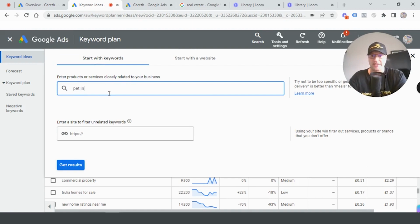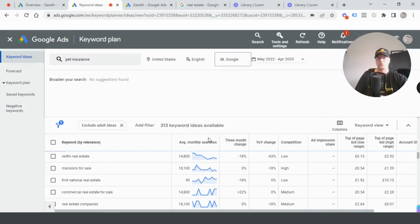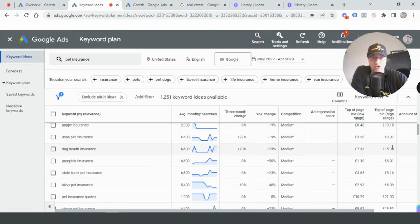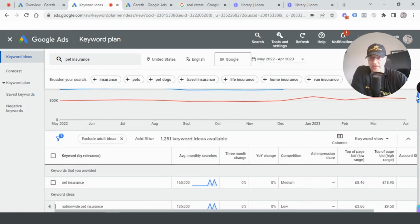So let's take another one, for example. Let's take pet insurance, right? So let's say we've got a couple of pet insurance companies inside our Google coaching program, and we also have a host of different types of insurance companies as well. So here's what we need to do. Now this is another example, right, guys? Look at this. Pet insurance, 165,000 searches, and people will be looking at that and they'll be going, yes, I'm going to go after that because it's a huge keyword. But guys, no, that's the wrong way to go about it, guys.